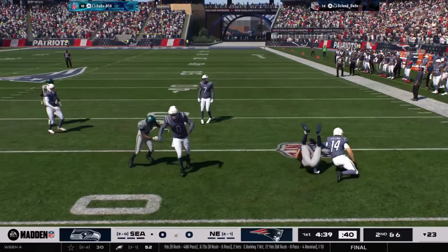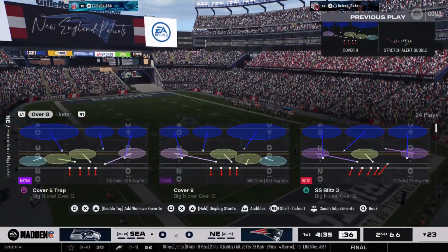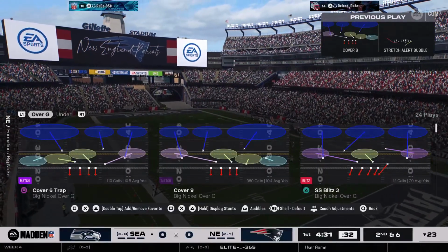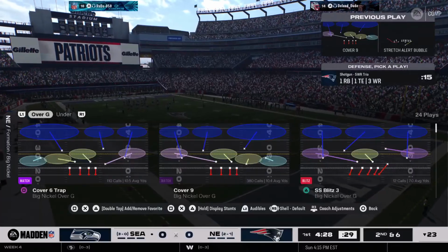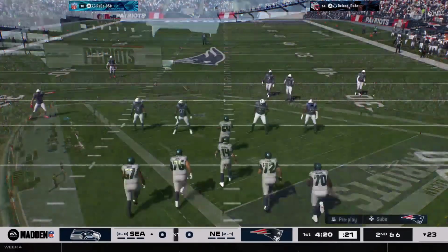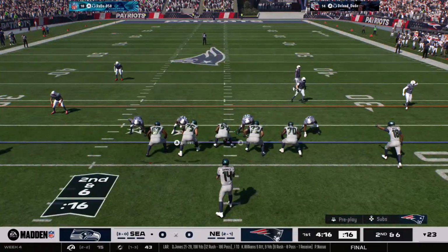Darnold quickly to Smith and Jigba. He'll be taken down rather swiftly after a gain of just 3. 4 yards on the pickup. 2nd and 6 at the 23-yard line. From the 23, here's 2nd down and 6.